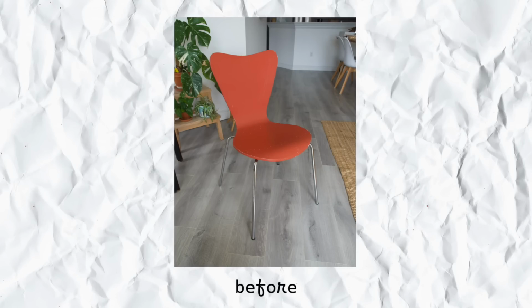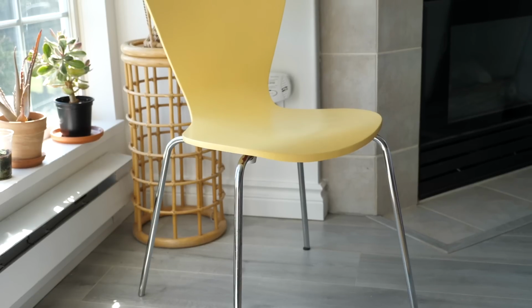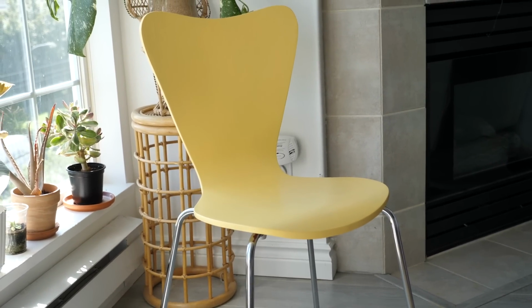So for the first thrift flip, we did the banana chair, which did not look like a banana chair at the beginning. You guys remember? Remember this chair? It was chipped, it was scratched, the wood was kind of splitting. It was not looking too good. But with just a little bit of sanding and a fresh coat of paint, we got ourselves a banana chair. It's gonna be my new desk chair.